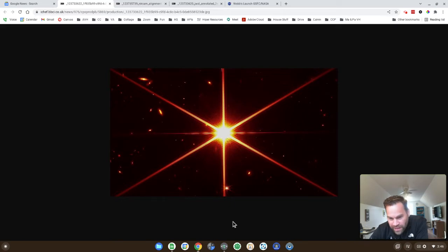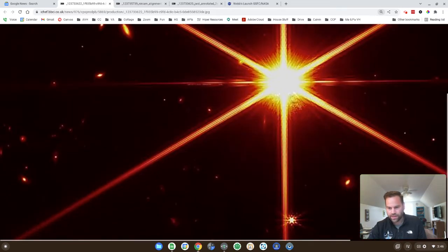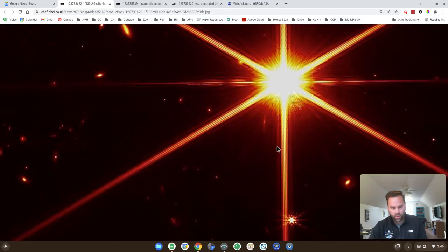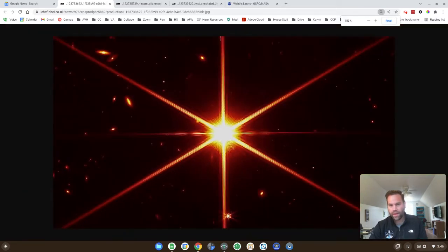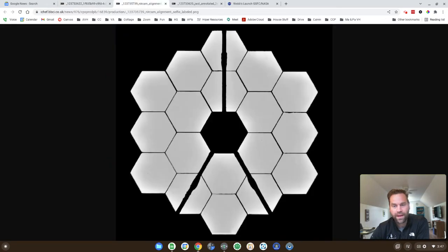Now, one of the other things I notice here, at the very bottom, is this kind of noise. You see how there's all that speckle around that star? As we look at what they're doing right now with the space telescope, you'll see one of the things they're doing is removing that speckle. But nonetheless, you can see it's already focused in really cool ways. And let's take a look at what they are currently doing.